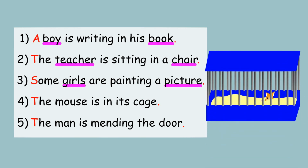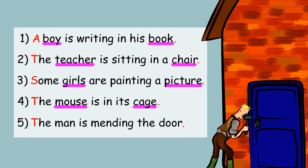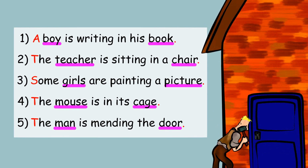The mouse is in its cage. Mouse and cage are nouns. The man is mending the door. Man and door are the nouns.